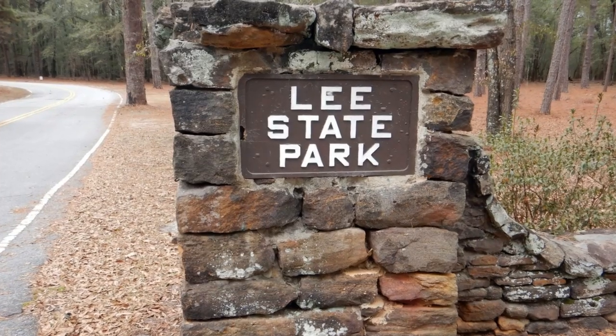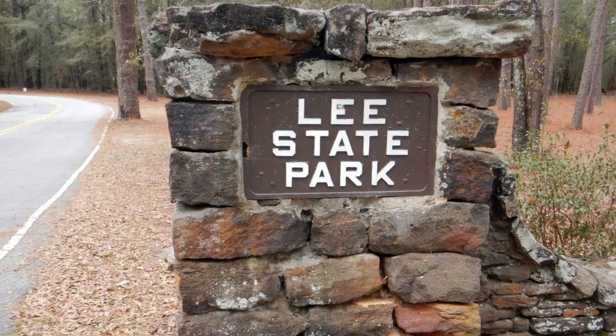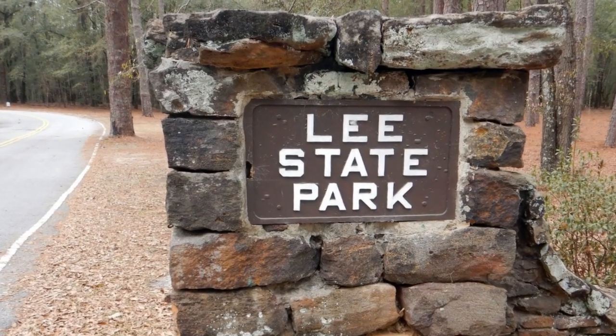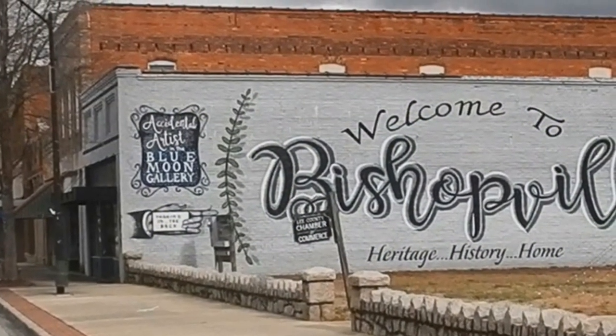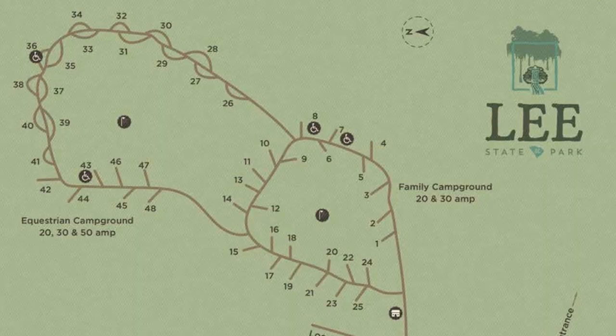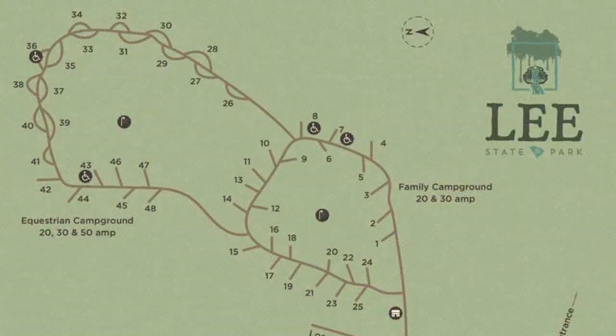This time we're at Lee State Park in South Carolina, built by the CCC in 1935 along the banks of the Lynches River. It's a great kayaking and fishing hotspot. The park is one of the oldest in the state and is located near Bishopville, about 50 miles east of Columbia. Lee has 2 loops with 48 sites. One is designated the Standard Loop, the other is an Equestrian Loop with 12 miles of horse trails and a full-size show arena. About half the sites have full hookups.